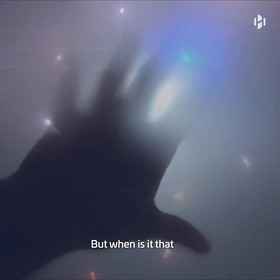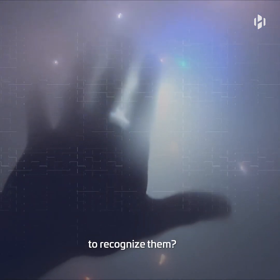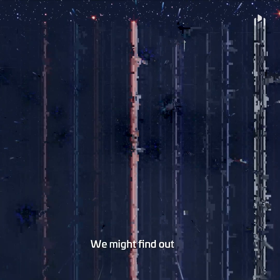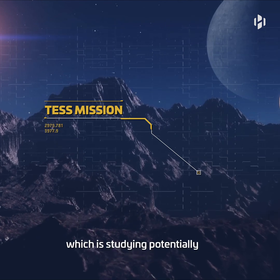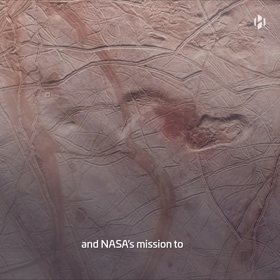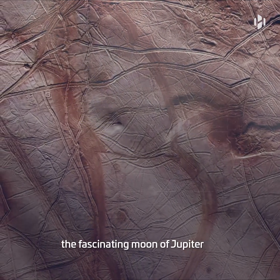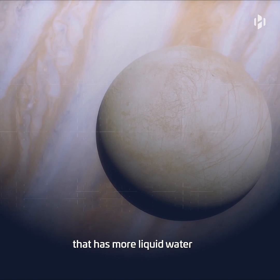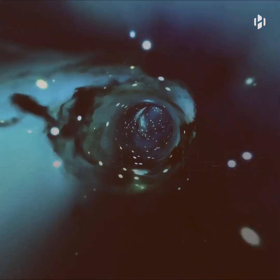But when is it that we will finally meet our extraterrestrial neighbors? And will we even be able to recognize them? We might find out through missions like the TESS mission, which is studying potentially inhabited planets outside our solar system, and NASA's mission to Europa, which will explore the fascinating moon of Jupiter that has more liquid water than Earth.